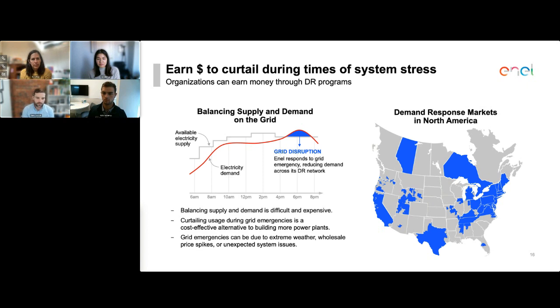There are also short duration, short notice programs. We generally call those ancillary programs, which can be very lucrative, but very challenging from an operational standpoint for a site to participate in. So when you have a storage asset that could take the entire load of a site off of the grid for a period of time, we can use that asset to participate in that program without any operational disruptions, and then generate that revenue as a part of the revenue stack that we would build.